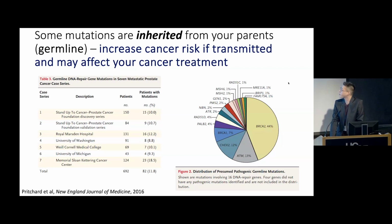And if you take a look at the pie chart of what these DNA repair genes were, it was actually a huge surprise to the field at the time that almost half of the patients, 44% of the patients, had a mutation in a gene called BRCA2. Now, why was this a surprise? This is because this initial gene, breast cancer associated gene number 2, was thought to only affect women and increase their risk for breast cancer. And now what we've seen since this paper was published is that there is actually quite a sizable proportion of patients who also have this exact same mutation.